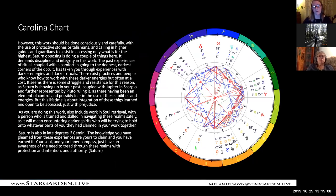So while it's in early degrees of Gemini, what we're looking here is all the cumulative knowledge and experience that you have gained through that Jupiter. But Saturn is opposing it, kind of creating safeguards. It's been keeping you from really fully accessing your potential so far. Waiting for you to, I think, honestly, just learn more about how to use that Saturn when you're taking steps into working in those realms more consciously. Saturn is there really wanting to be a protector. It wants you to do it in a careful and methodical way.